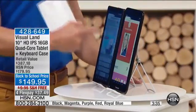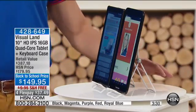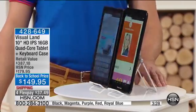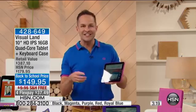You can still see your tablet. The other tablet disappears because it's not an in-plane switching screen. You can see an in-plane switching screen from 180 degrees, which means when you call your friends and your family over to see what's playing on Facebook or what's going on the web or whatever it is, they can all see it. They can actually see what's going on.